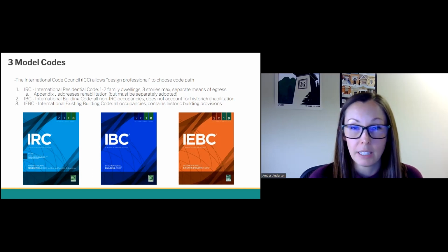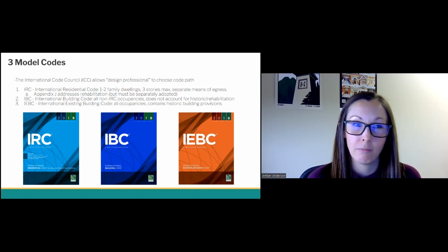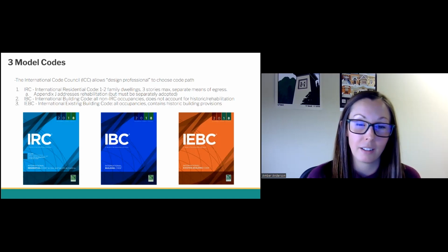The IRC does have an optional Appendix J, which would provide additional flexibility for historic or existing buildings. They have a rehabilitation section, but we're pretty sure that none, or maybe a few, but probably none of the municipalities in Utah have adopted Appendix J. So it's good to know that it exists and that it could potentially be adopted, but currently it most likely isn't in your jurisdiction.